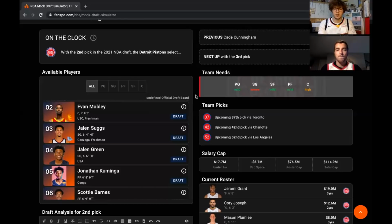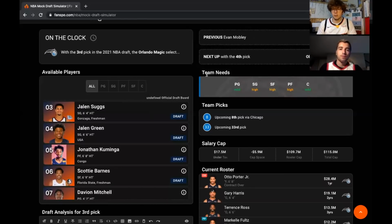I think that they have to go Evan Mobley here at this point. I think Troy Weaver has his eyes set on the big man anyway. Out of USC, averaged 3 blocks per game for the Trojans this past year. He's got a lot of offensive upside as well. Really good length. He can move out in space. I've been saying this in several videos in a row. He compares fairly well to Bam Adebayo, who was an all-defense selection this past year.